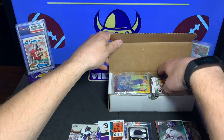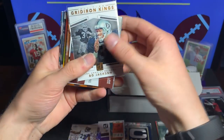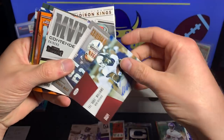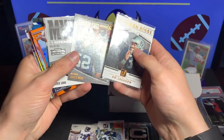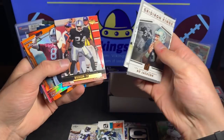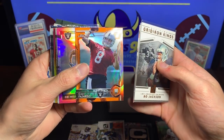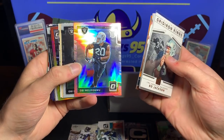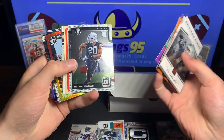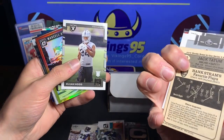All right. And on this side, we have Gridiron Kings, Bo Jackson. We got Taj Duke Williams, autograph. We got Gridiron Kings, Khalil Mack. We got Panini Contenders, Derek Carr. Charles Woodson. Cody Fajardo, rookie card. Avi, I'm not going to try and pronounce that. Got a rookie. Not bad. Another one, rookie. Jack Tatum, safety from the AFC.